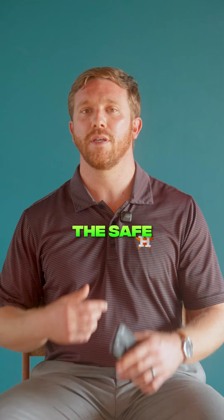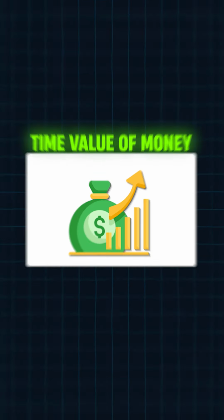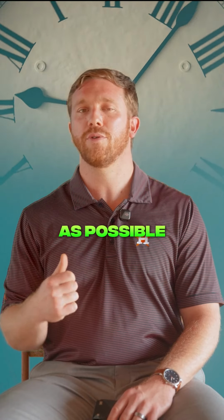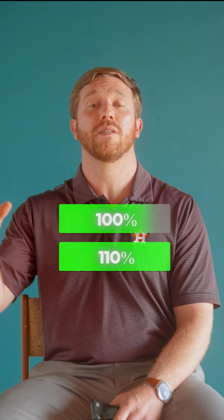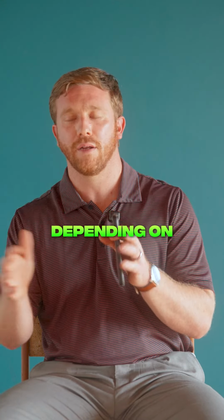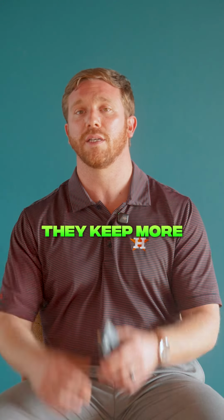So that's one of the safe harbors that I'll look at with tax planning. I'm all about time value of money. Keep your money for as long as possible, but we also want to eliminate any potential penalties, right? So if that's something we can spot, we'll pay either 100% or 110% of the prior year's tax, depending on their situation, or we'll pay 90% of the current year's tax, and we'll try to make sure they keep more of their money.